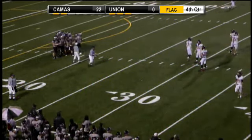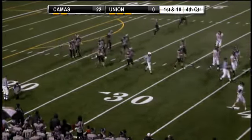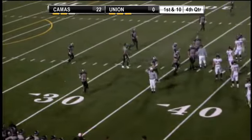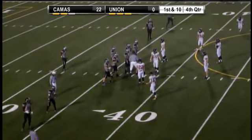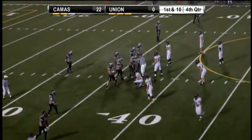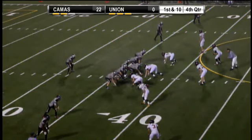Yep. Very strong programs. Contact to the helmet and the penalty against Camas. That'll add 15, and this is, I think, as far out, if I'm not mistaken, as deep as Union's been on offense in the second half. I think you're right. I'm pretty sure. And once again, Camas just goes on lockdown mode in the second half, regardless of who they're playing.